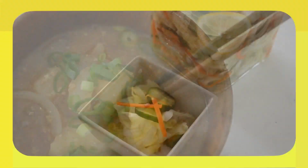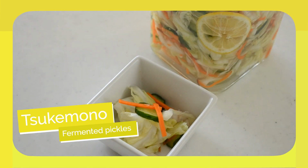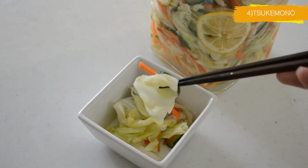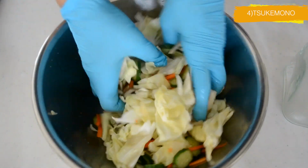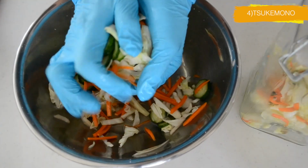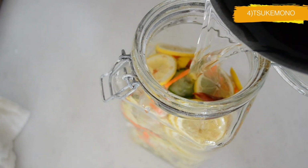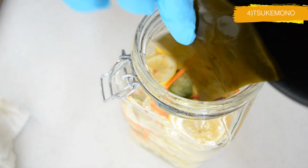Number 4. Tsukemono. Tsukemono is a Japanese pickle that is served with rice and miso soup. It adds a crunchy, salty and tangy accent to your meal. You can find many varieties of tsukemono in the grocery store, but some products are not really even fermented, and it's not easy to find ones with no preservatives and artificial sweeteners added. For fermented pickles, look for labels that say naturally fermented, or try making them yourself.